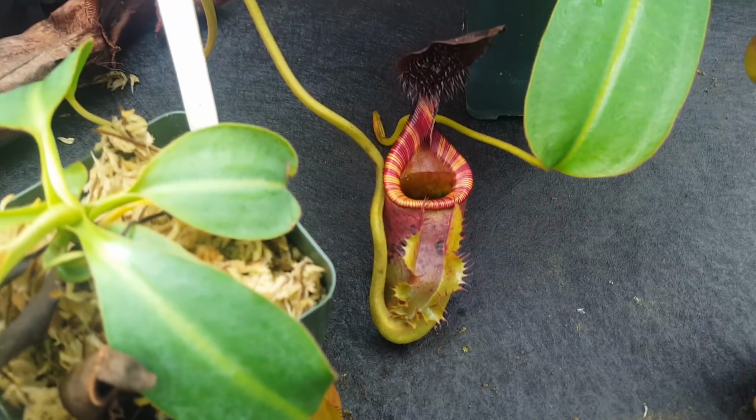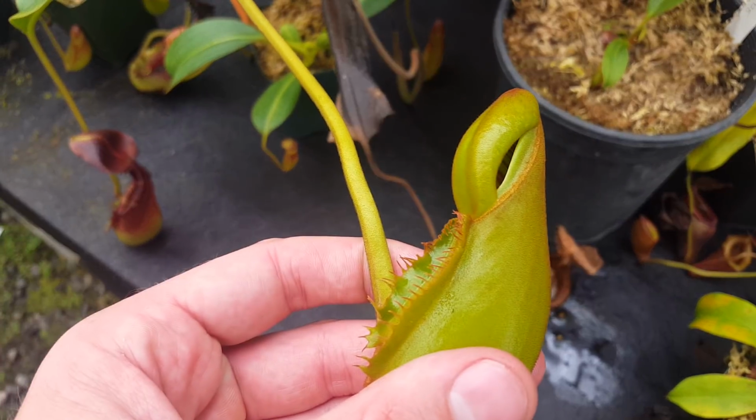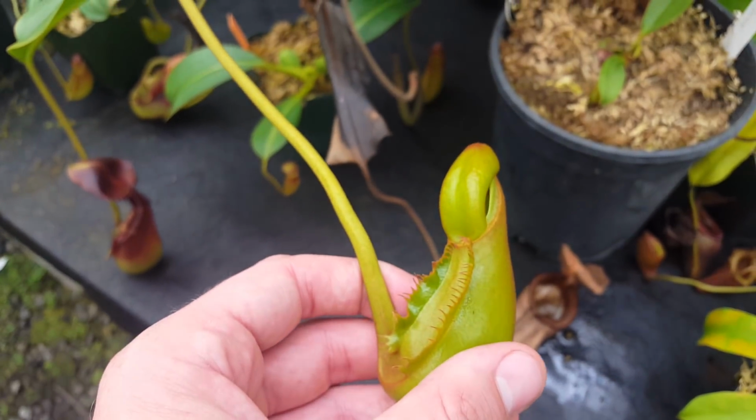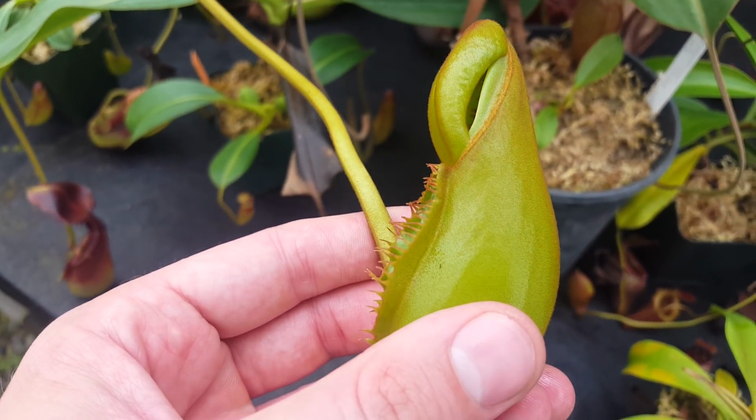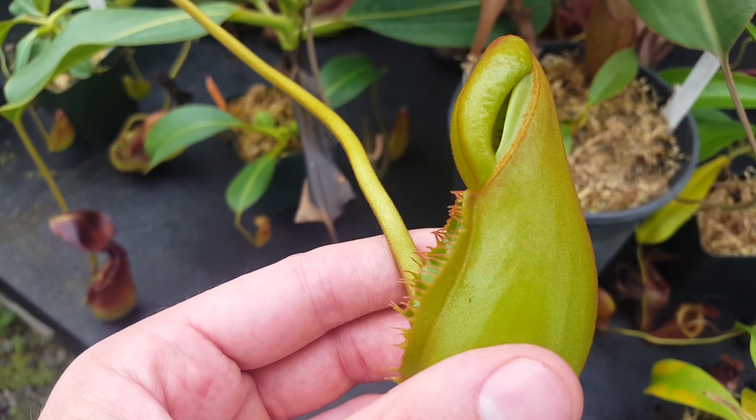But there's another picture. And, oh, here's one developing. Funny thing about Nepenthes ephippiata is when the pitchers are developing, the lid pops open way before it's fully done. This is going to continue growing and developing, but the lid is already separated from the pitcher.